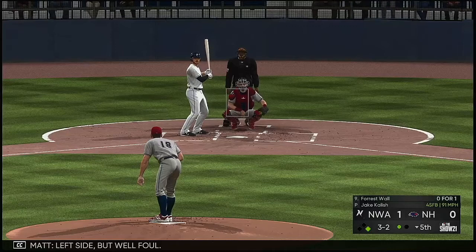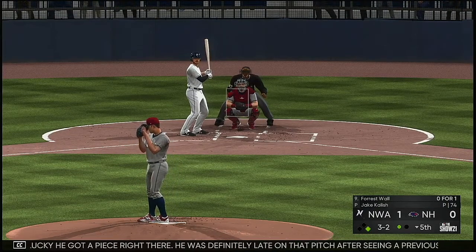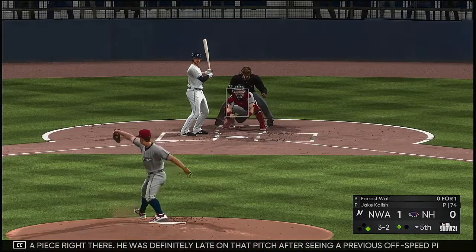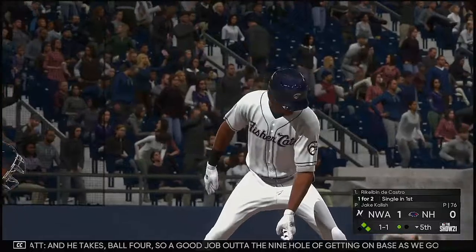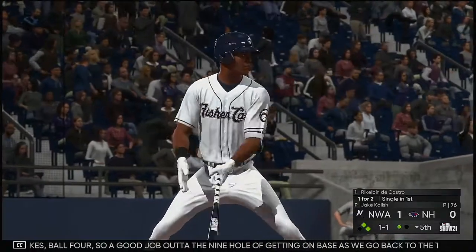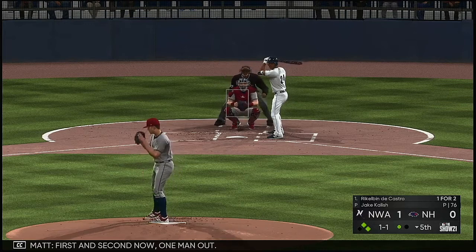Left side, but well fouled. Lucky he got a piece right there. He was definitely late on that pitch after seeing a previous off-speed pitch. And he takes ball 4. So a good job out of the 9-hole in getting on base as we go back to the top of the order. First and second now, one man out.